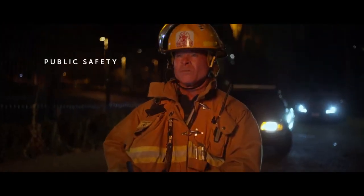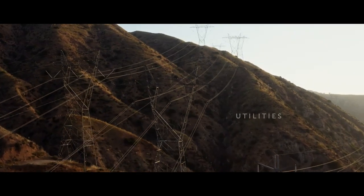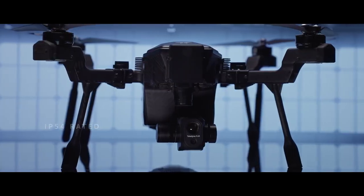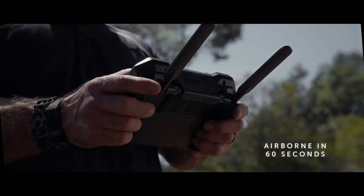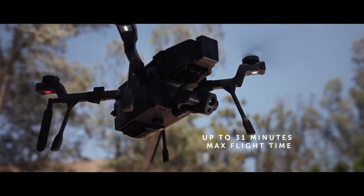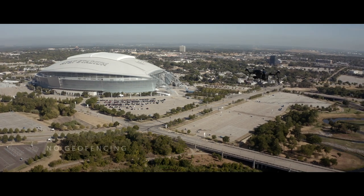Whether you're flying public safety missions, preventative maintenance programs for utilities and heavy industry, or inspections and surveys, the IP54 rated SIRAS has what your mission needs. Connect and be airborne in 60 seconds. And get eyes on scene fast, with a flight time of 31 minutes and no geofencing to inhibit your mission.